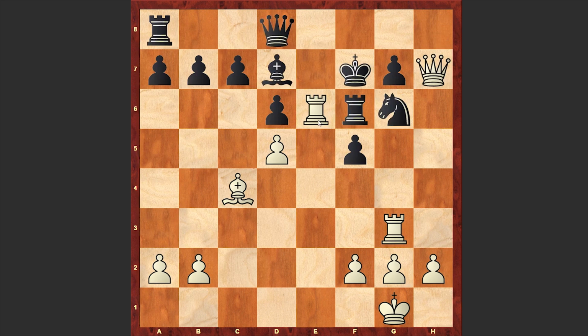By the way, after rook e6 already white is threatening to go for this h4, h5 advance. That's why black accepted the exchange sacrifice, and there followed d takes e6 check, king f8, and another very beautiful move, which I think looks more beautiful than rook e6. Now the question arises, how should white proceed?